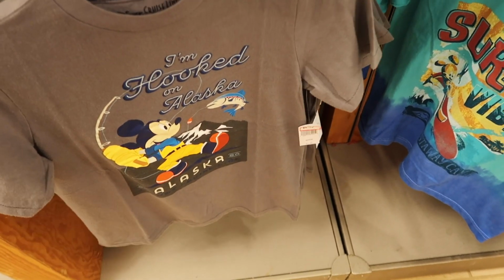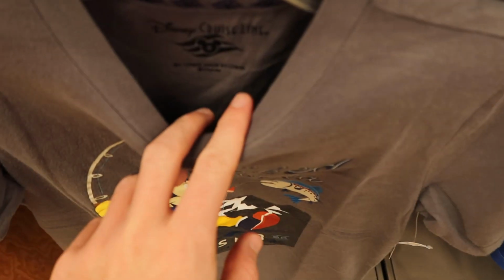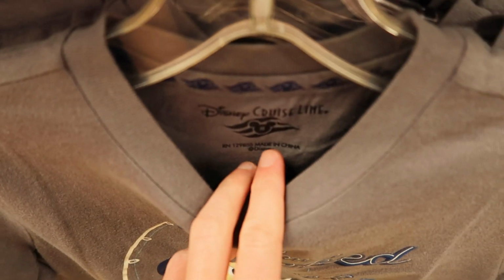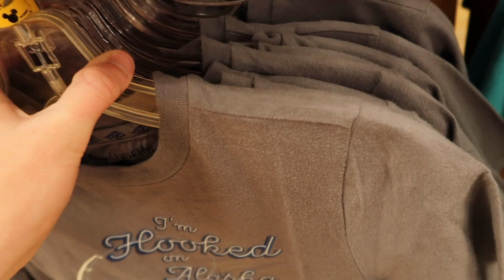They have a lot of boys cruise line clothes too. These are $9.99, originally $21.99. You can see it's got the cruise line, I don't want to call it a tag, but the print right there on the neck. And then they got medium and larges.